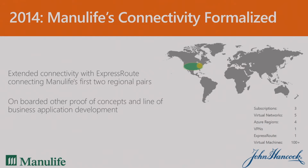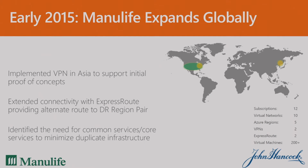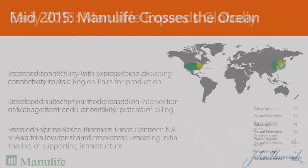This started the onslaught of business applications, of other services that came in. And it really basically sent the word to the rest of the company that we're ready to start picking up. But it also drove, based on use cases, our network growing as a global capacity. So in early 2015, we started getting our Asia division engaged. We also put a VPN there. And it did the same thing. It proved that it worked, and everybody was on board.